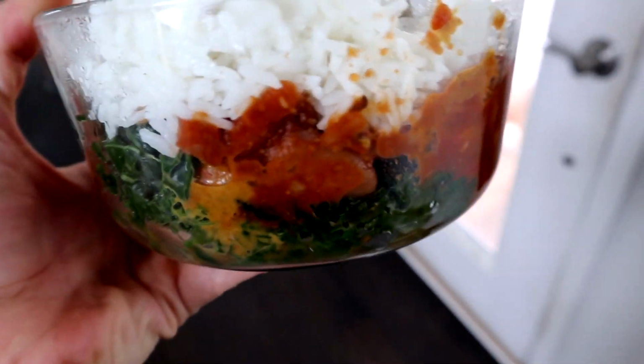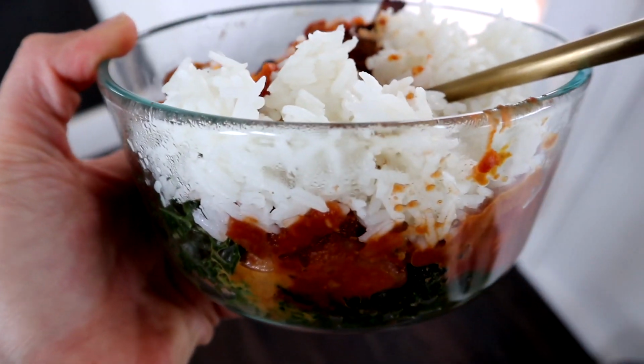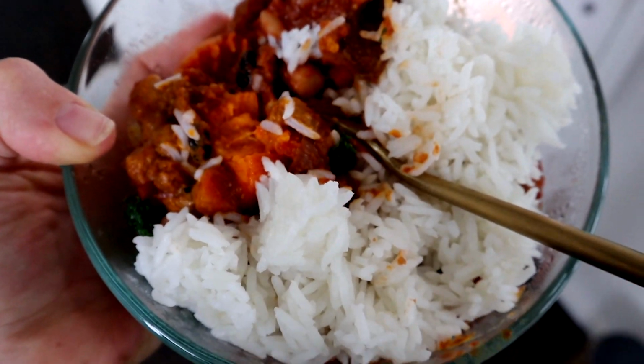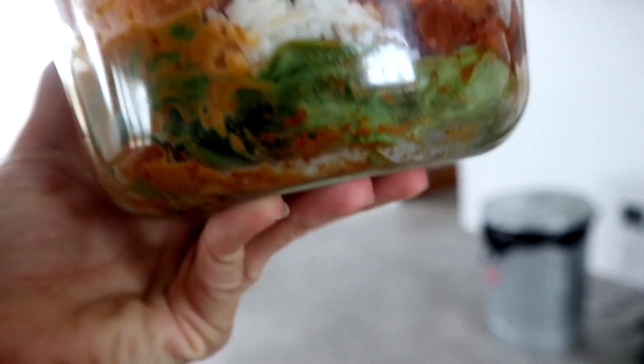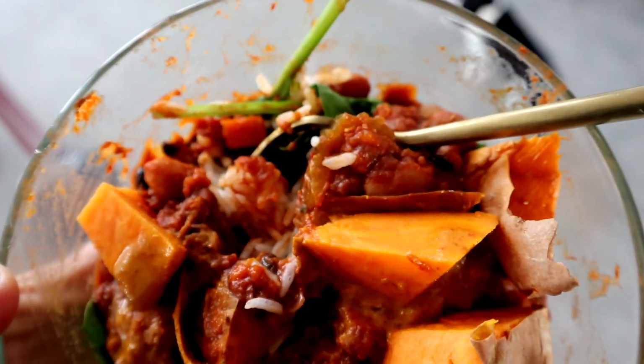Here is my second bowl of chili. It's the same exact thing, except I just added some rice. This is my last bowl. There is spinach, white rice, sweet potato, and chili in this one.